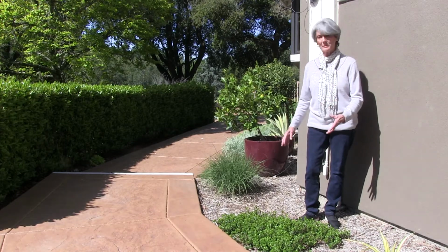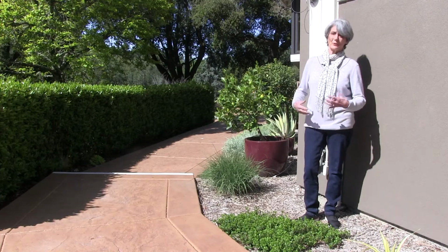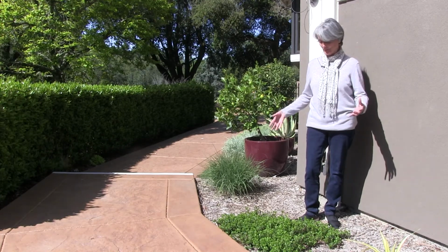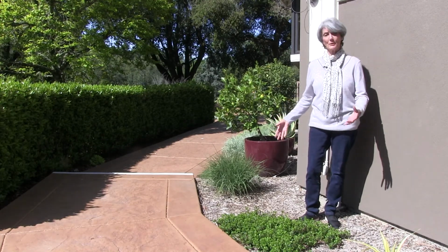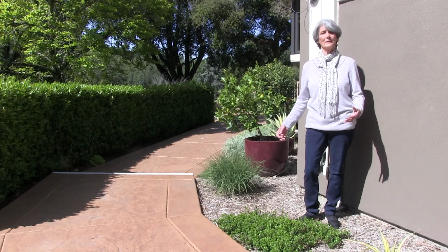Now this is a very young plant. It's only been in the ground a year and a half, so it has yet to produce its wonderful assets, and I'm looking forward to that. But it's one of the best for a low-growing native plant ground cover.